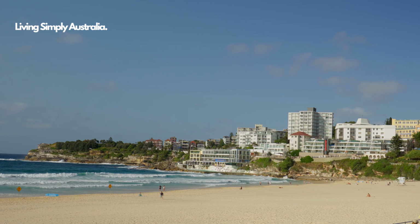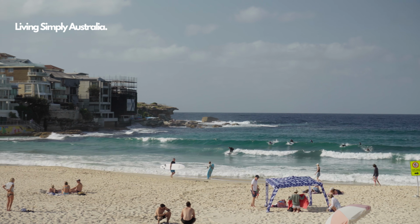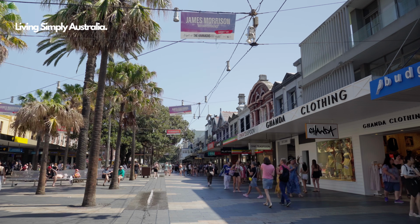So in summary, yes, I do think it is worth moving to Sydney as long as you are able to afford it. Otherwise, again, I would suggest exploring other alternatives in other Australian cities.